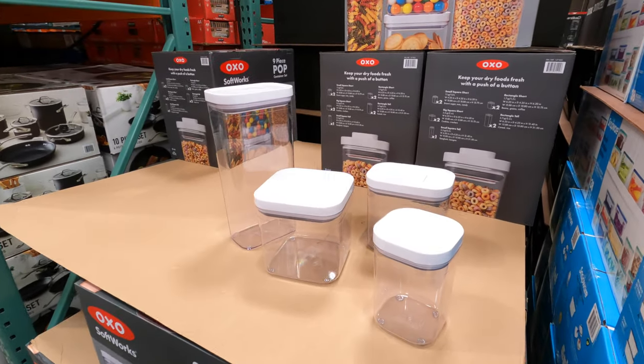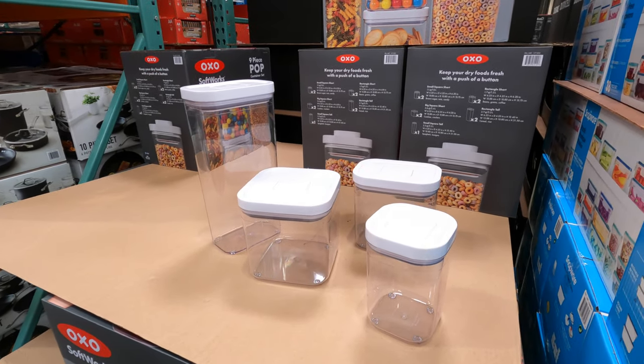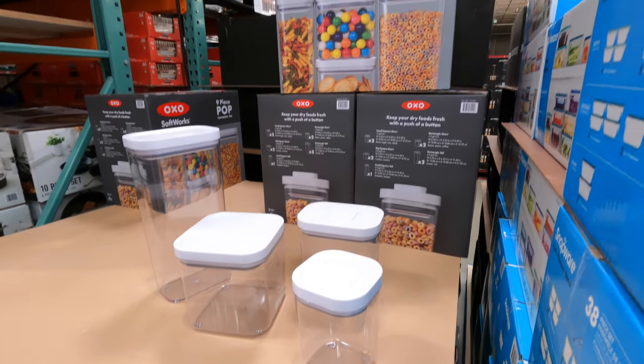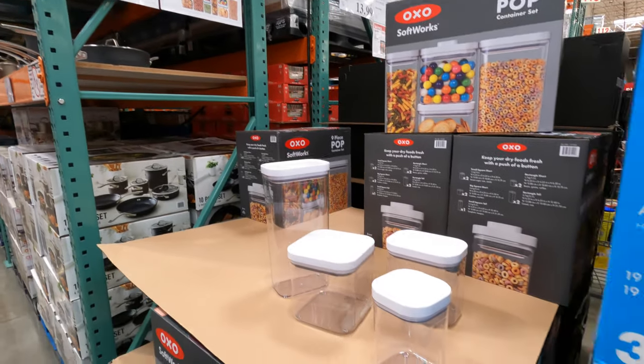These work really well for your flour, cereal, sugar, brown sugar, chocolate chips, rice, pasta. I mean, you can use these things for so many different things in your pantry, and they work really well. So we're gonna go ahead and take one of these home today.